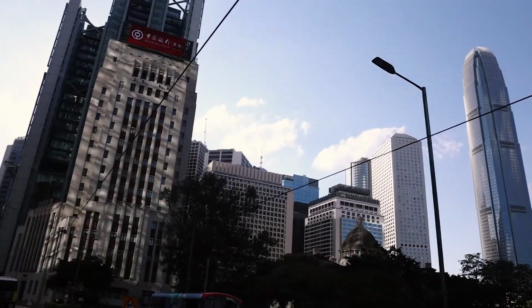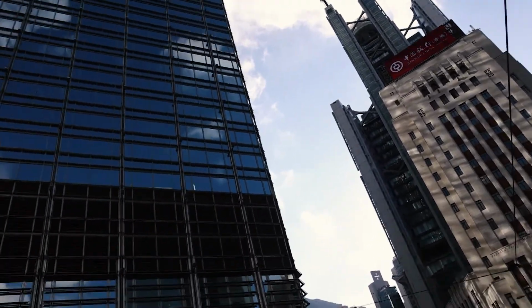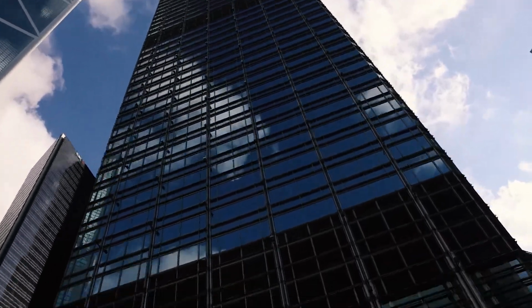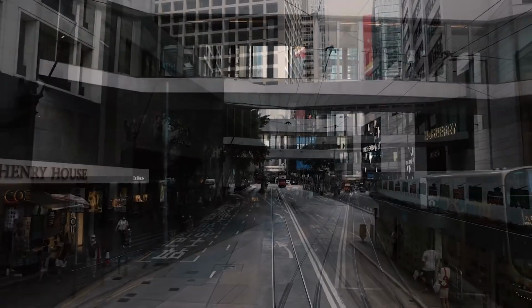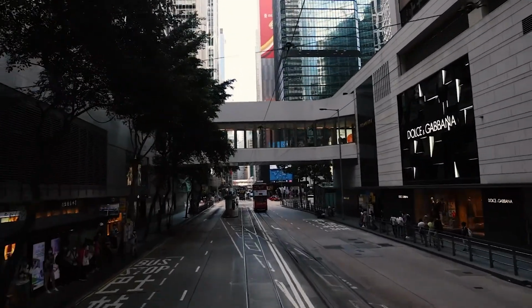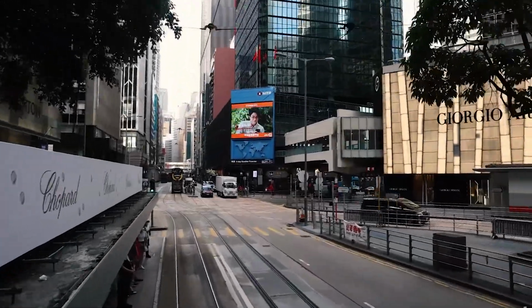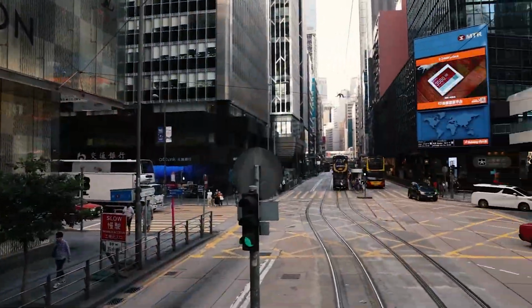See the IFC, it's a pretty cool shape of that building. HSBC in the background. Now we're coming back into Central. In the winter it's really cool here when you have all the Christmas decoration, but obviously not right now. Here we have Central Hong Kong, one of the most expensive places in the world for shops. Louis Vuitton over here, of course.